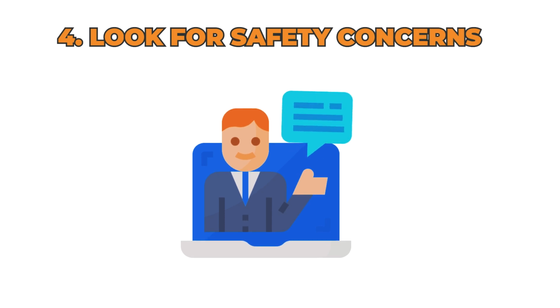Number 4 is look for safety concerns. In regards to safety hazards, the inspector will often highlight issues that pose a danger to occupants, such as exposed wires, structural weaknesses, mold, or gas leaks. These should be prioritized and addressed before moving forward with the purchase.